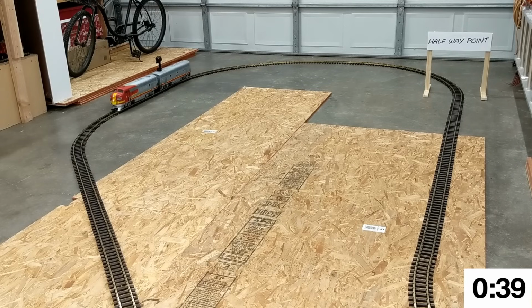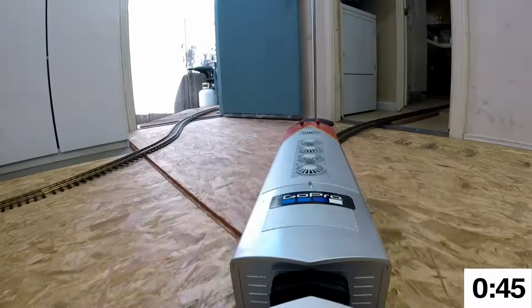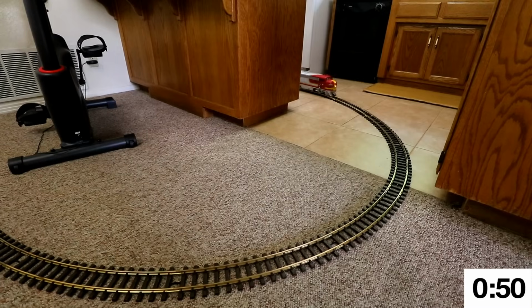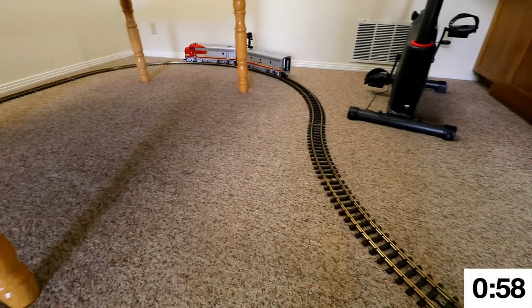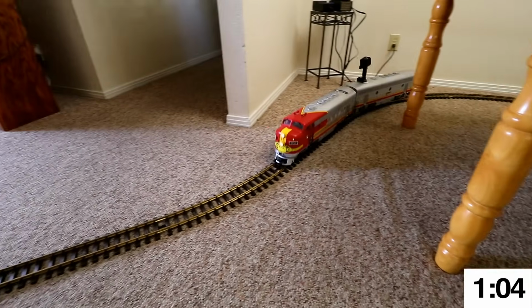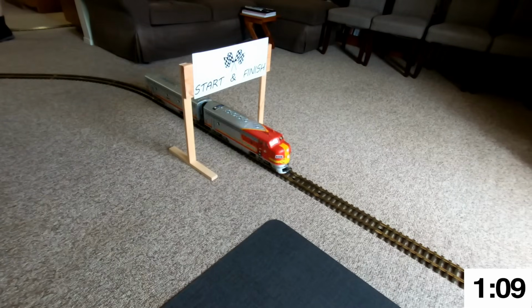We'll be able to compare halfway times for each of the locomotives to give us an idea of how they're doing as they go. We're going through the laundry room and into the kitchen here. Now we're able to pick it up on the dining room cam. That's the best quality camera out of the 5 different cameras that I've got running to capture these time trials. We're heading into the final segment here. Let's see what the final time is going to end up being. 1 minute 9 seconds is the official time for the Santa Fe Super Chief. I think that's going to be one of the slower times we'll see today.